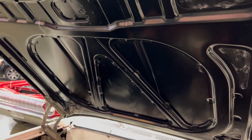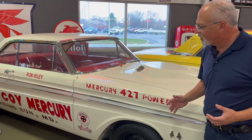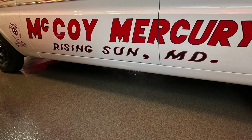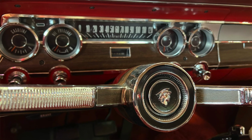Wow. You know, guys like Ronnie Sox and Don Nicholson were drag racing AFX and BFX Comet Cyclones in 1964. And here we have one from Ron Riley out of Maryland, the teardrop hood. Pretty soon, Don Nicholson was making funny cars out of this thing. The first flip tops were his Comets in '66, but this thing is beautiful, white with a red interior.